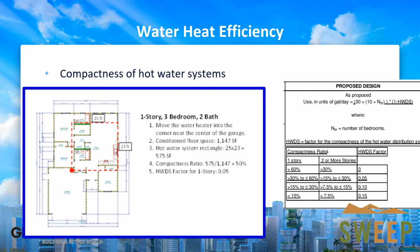And so the more compact, and if we think of homes 50, 60 years ago, even 40 years ago, they were designed where you had bathrooms back to back. Many homes are still constructed that way, but they were stacked. So there was minimal plumbing requirements. And that's really what compactness of hot water systems is doing. It's looking at, is it reducing the area within the structure where you're going to have hot water lines running and all of the different parts of that system, faucets, tanks, and so forth. That's coming into the code.